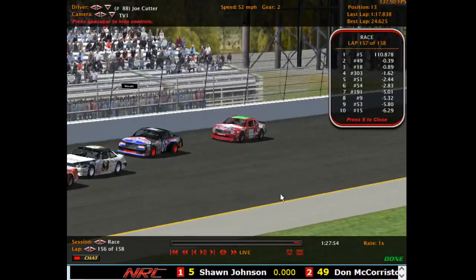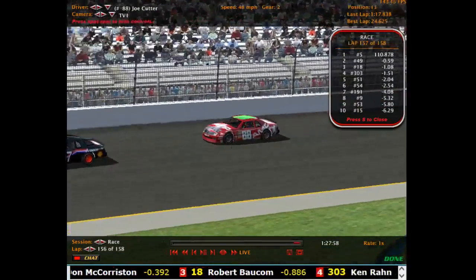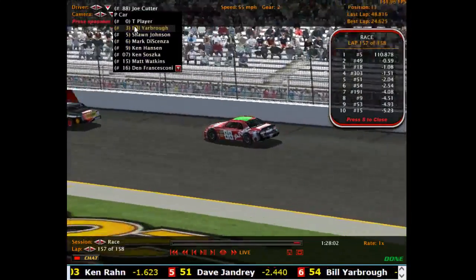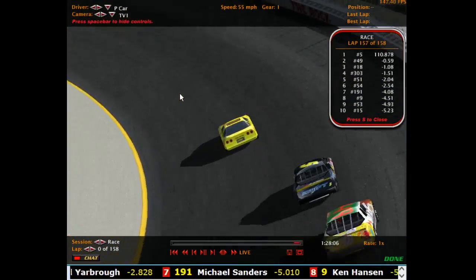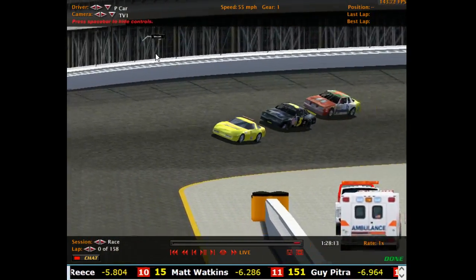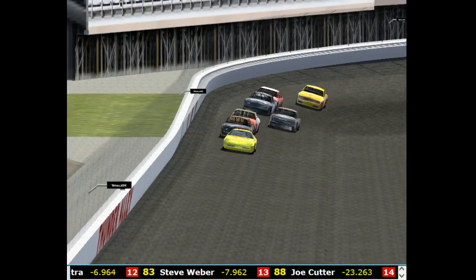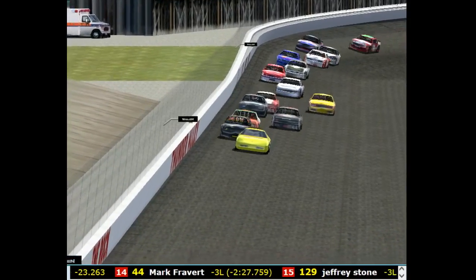Well, we see there's 2 laps remaining. Let's take a look at the most important car on the track. That's the pace car. The lights are out on the pace car, folks. We are going to have a 1-lap dash for cash. Wow. Hold on to your horses. We are having a 1-lap dash for cash.